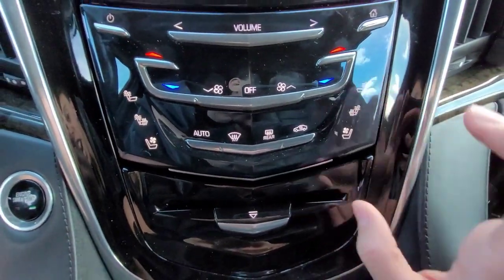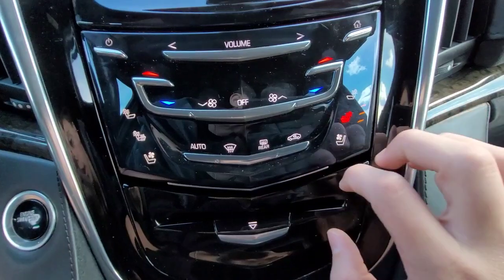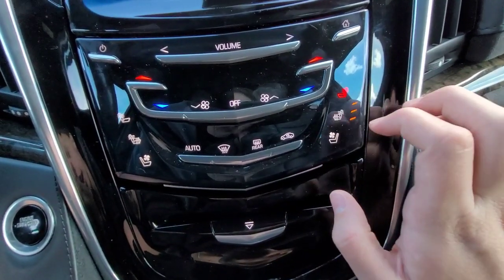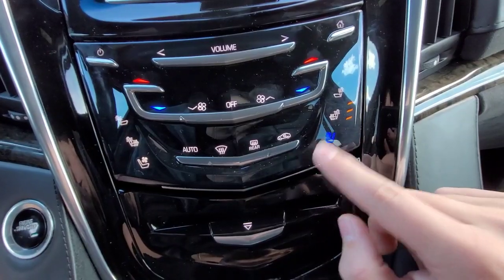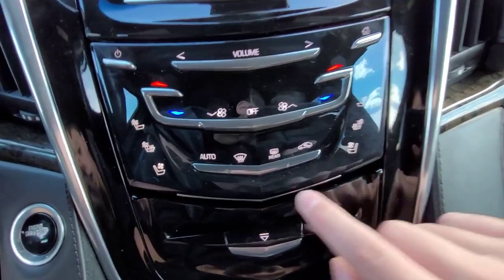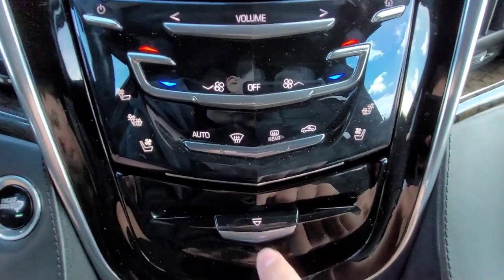Now, this car has heated and cooled seats, so if I want the full heated seat, I could just have the back of the seat heated, or I could have the whole seat cooled, and same for the driver.